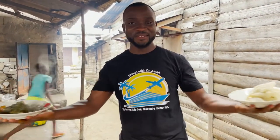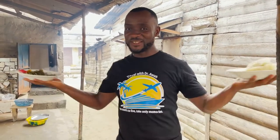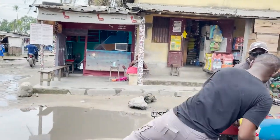Wow, guys, guess what? I have Hero here and I have Fufu. This is original. Okay, guys, we are just done preparing the Hero, and right now I'm getting on the bike and we're going to eat the Hero right now. So we left the house where it's been prepared and we are going to the restaurant where it's been served. And guess what? I'm hungry. I can't wait to eat my Hero. Okay, guys, I'm getting on the bike right now.